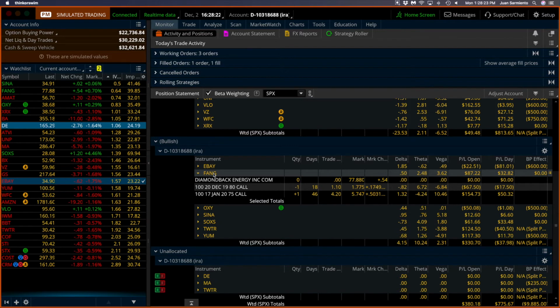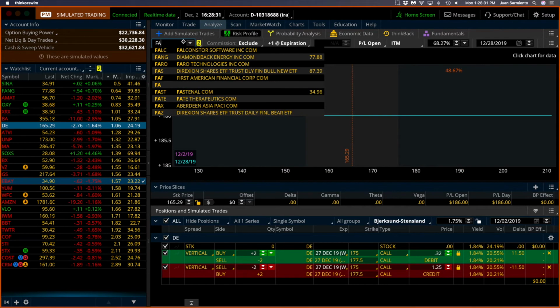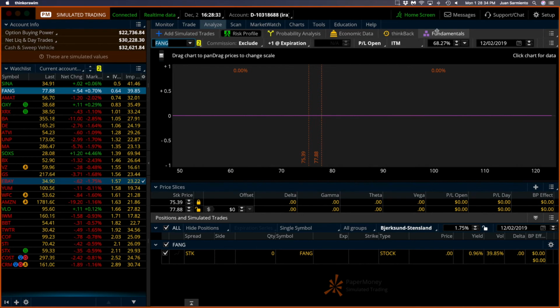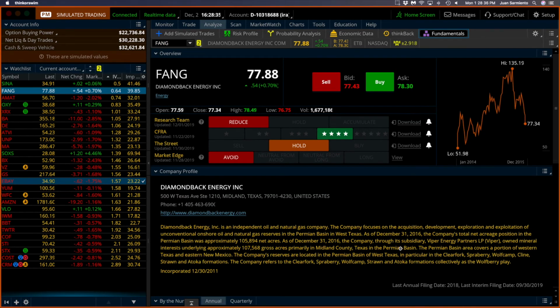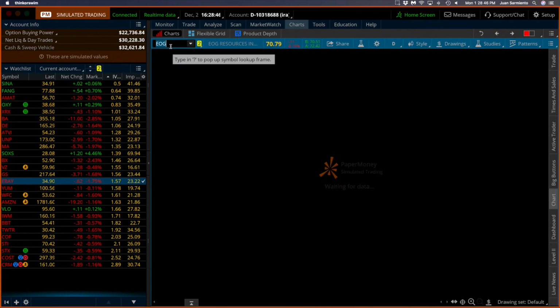Let's take a look at that. I think it's Energy Incorporated. Let's take a look at the Analyze tab, FANG. And it's an oil and natural gas company. Take a look at the chart. I have others in mind.